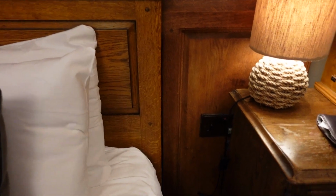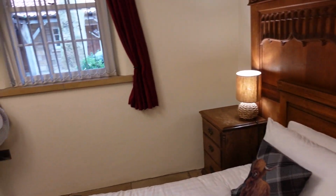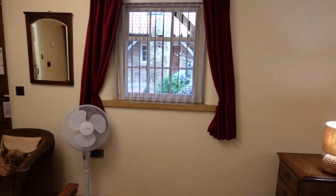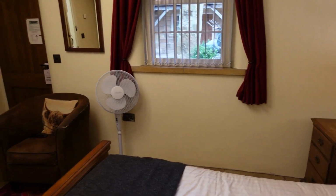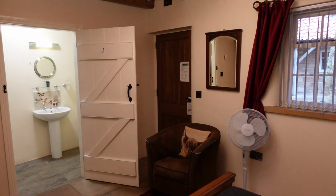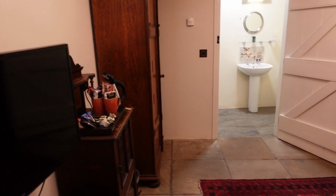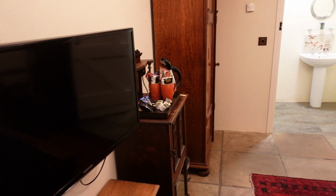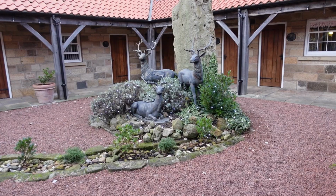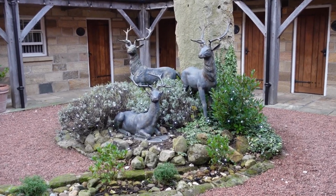So there is extra power sockets at either side of the bed, as well as the bedside drawers, table lamps. Lovely view into the courtyard stables, and it's going to be a nice quiet evening tonight here. We have a restaurant and bar, and you can take your dogs to both the restaurant and bar area, so you can take your dogs everywhere. In fact, I prefer to take your dogs than leave them in the hotel room overnight on their own.